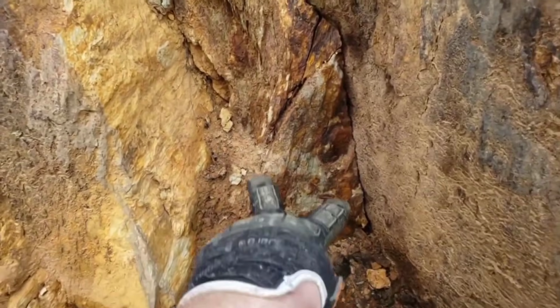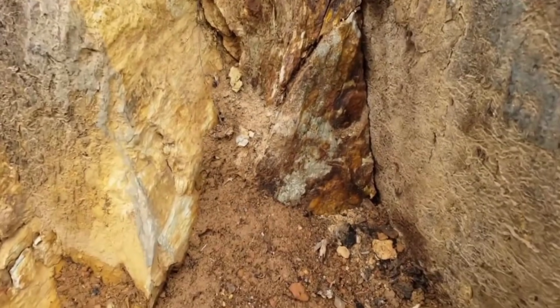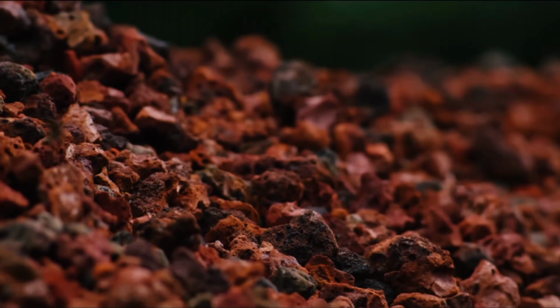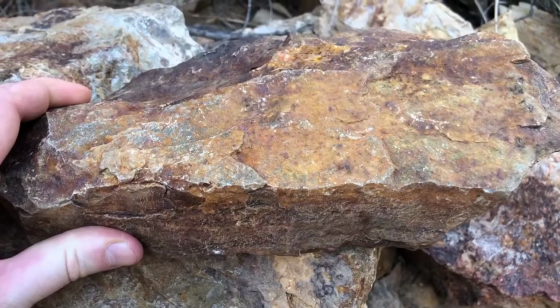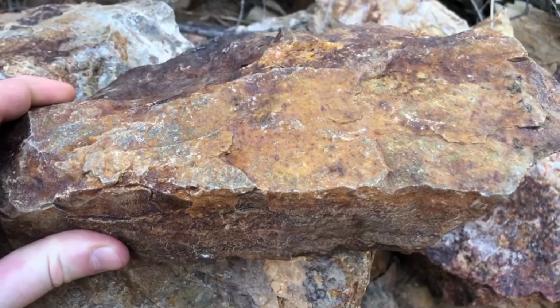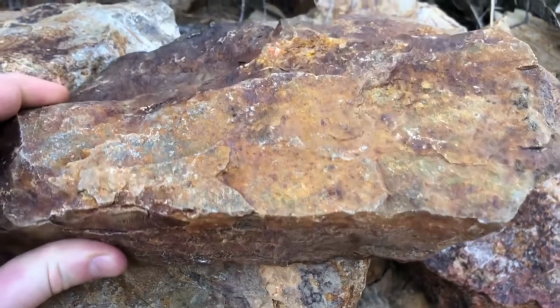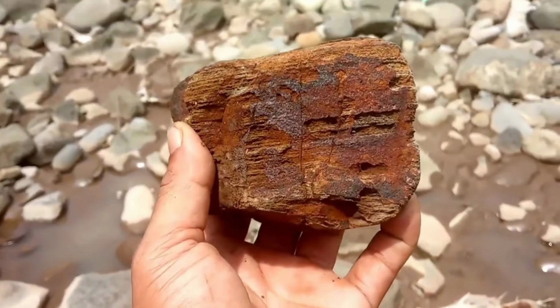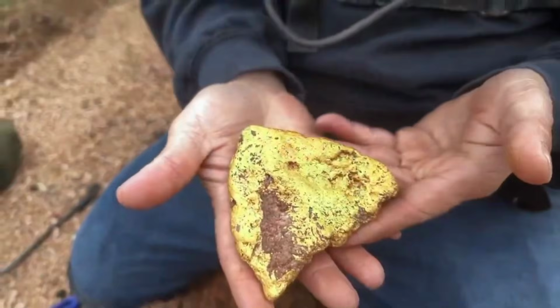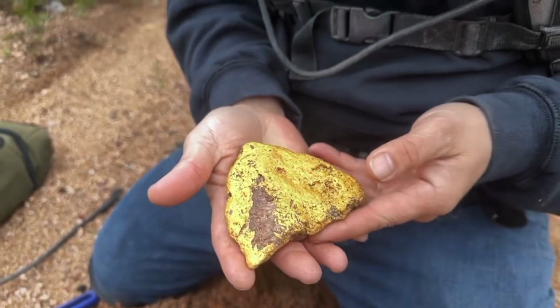These colors often form when iron-rich minerals oxidize, leaving behind geological signals that are difficult to ignore. While rust alone doesn't guarantee gold, it can reveal the pathways where gold-bearing fluids once moved through the earth. Today we're exploring why recognizing these rusty clues could help uncover gold hidden beneath the surface.